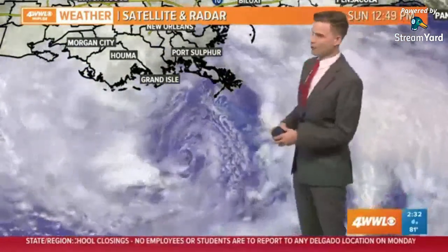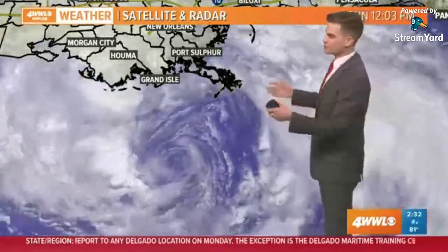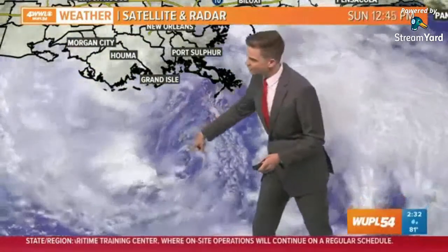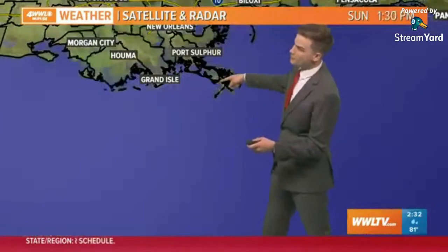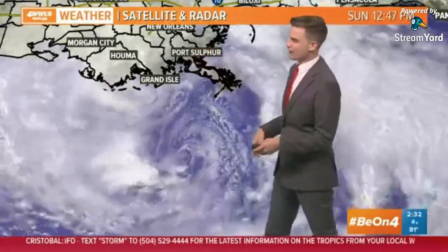Here's what we've got going on with the storm itself. It's wobbled a little bit. It slowed down, of course. That's why we're still seeing that strong wind push on in and the storm surge levels rise. But you can see here, you've got the center, this little vortex that was rotating around, now swinging back up to the north. We'll have to see if maybe once this gets up here, it'll start to lift to the north. Just something we'll have to watch and see.